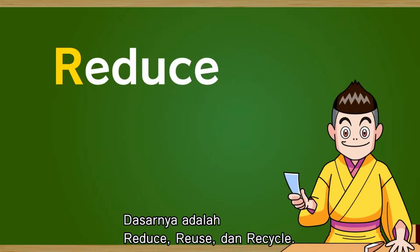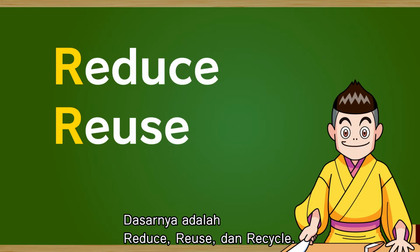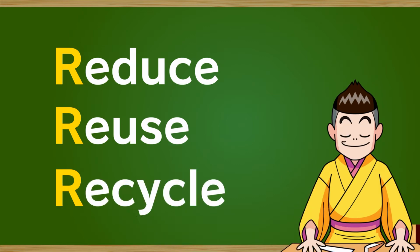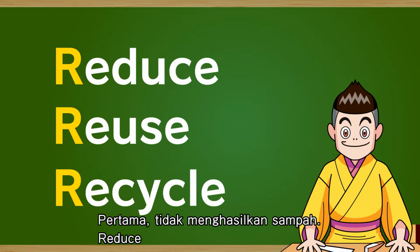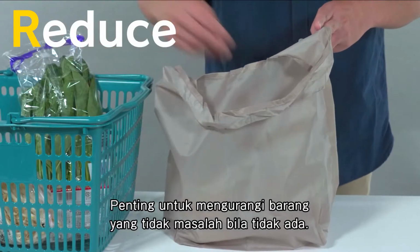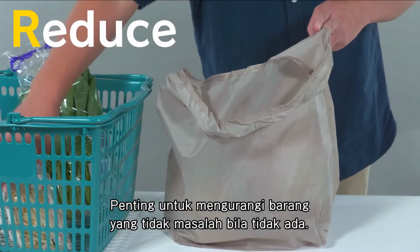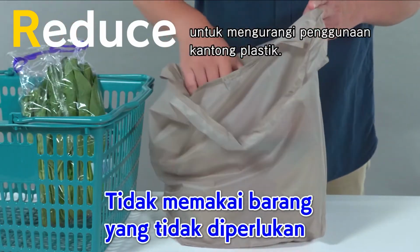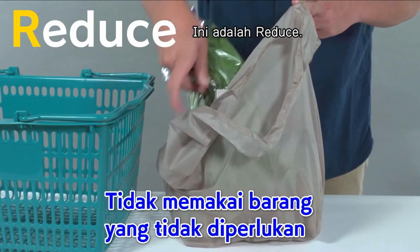The basics are reduce, reuse, recycle. We need to keep these 3 R's in mind. First of all, preventing garbage. Reduce. It's important to reduce the amount of things we don't really need. For example, use your own bags to reduce the amount of plastic bags you use. That is what it means to reduce.